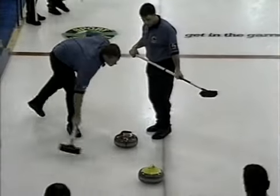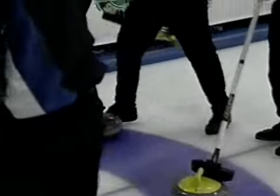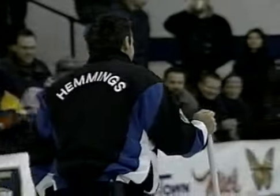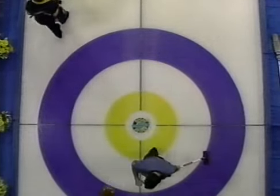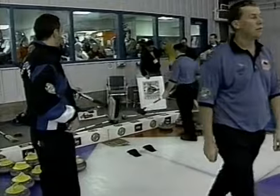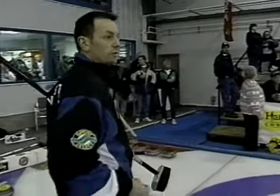Okay. And they're on the guard and light out front. And they're going to have a look at these stones on the 4-foot. Yeah, I think Guy Hemmings blew a real good opportunity there to get 2 because that shot on the side wasn't near as hard as he must have thought. It was a very difficult shot, but you could hit that a whole pile of ways. So you see the Stoughton team breathing a sigh of relief. And so Guy Hemmings comes up light on his last rock draw.